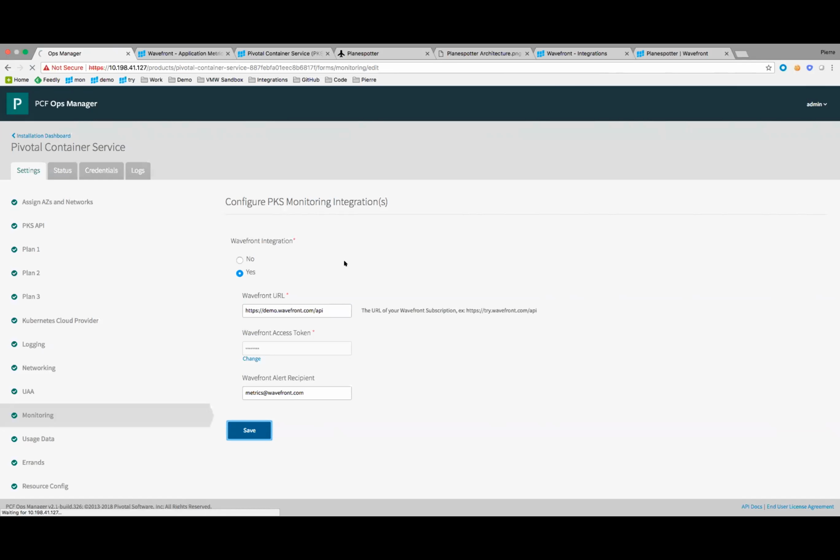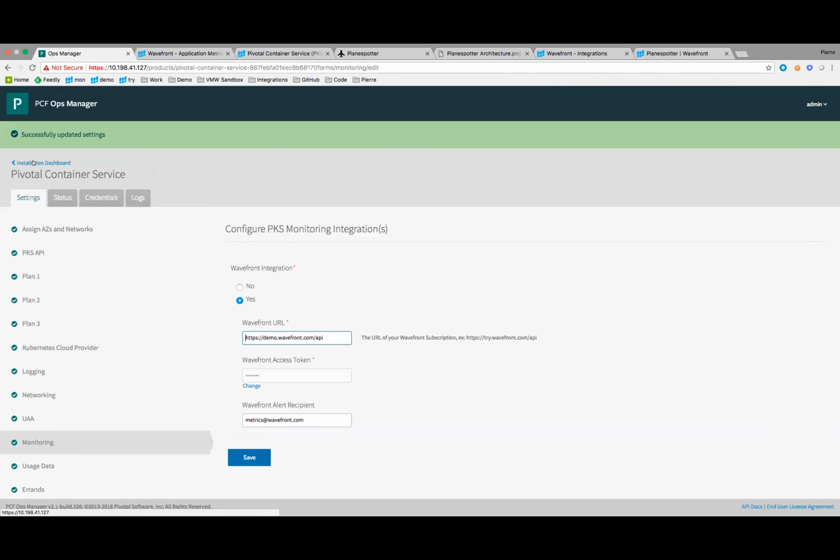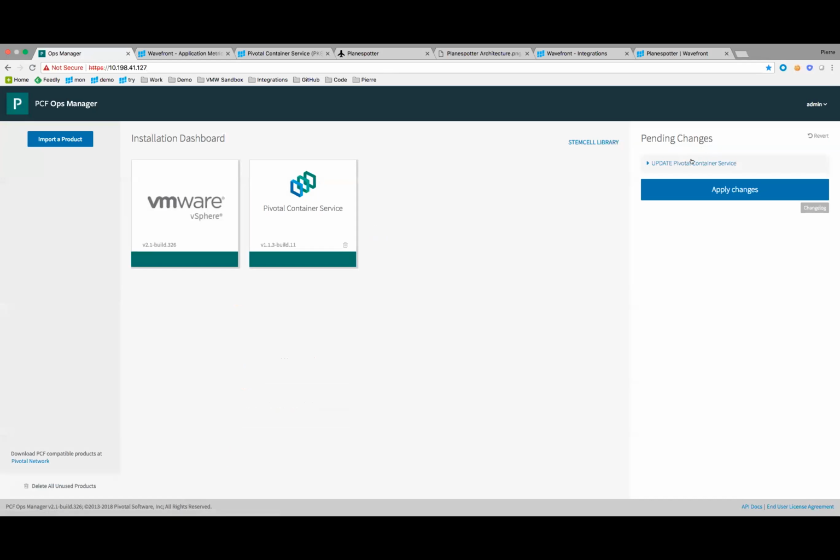Once you click Save here, you will need to go back to the installation dashboard for Ops Manager. And then you will go ahead and apply your changes. Now, I've already done this before. This is a process that can take a few minutes to run, depending on how many clusters and how large they are. But once this is done running, all your clusters and any future cluster that you create, and I mean Kubernetes cluster that you create, will be sending data to Wavefront. That's really all it is.